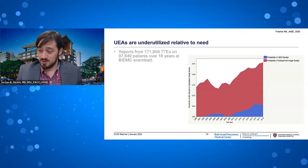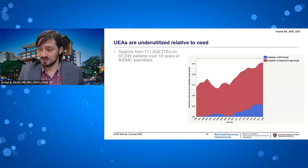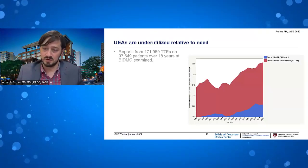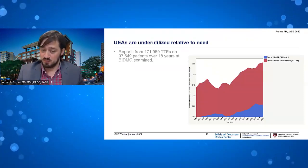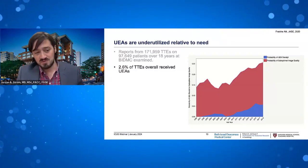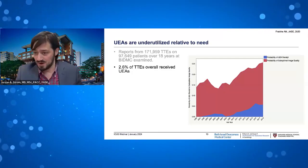If we look at suboptimal image quality, you can find that our rates of suboptimal image quality actually increased greater than the rates of contrast during that same time period. So while it looks superficially like we're doing well by increasing our contrast use, in fact, we weren't keeping up with the potential need for contrast in this population. And when we look at this overall, only about 2.6% of transthoracic echoes receive contrast, more so amongst inpatients than outpatients. Well, why is that?